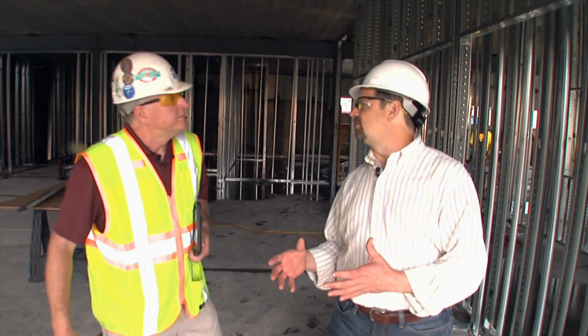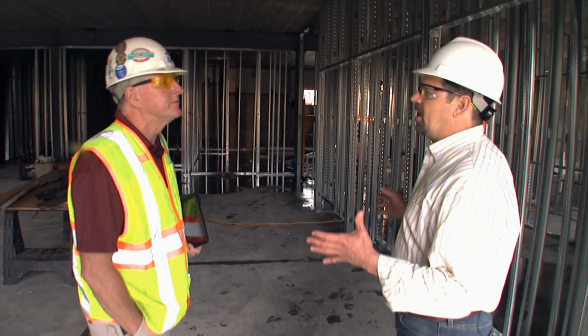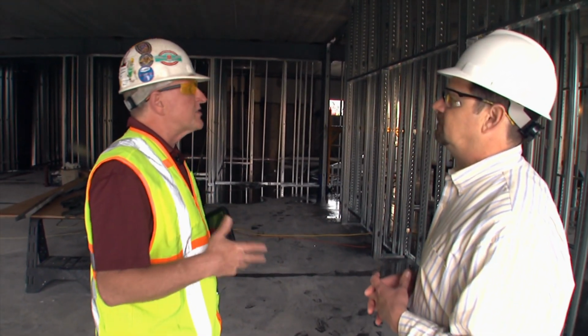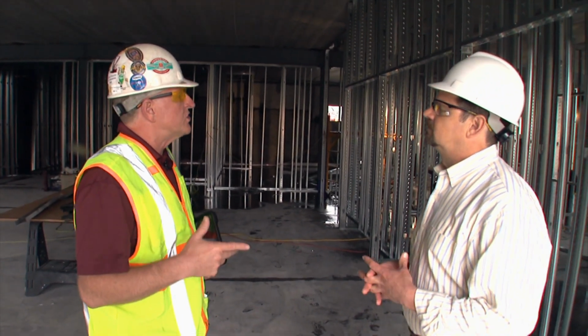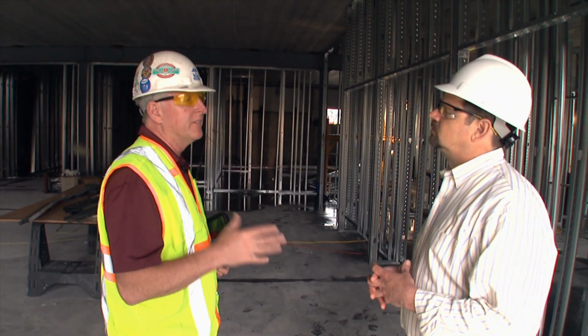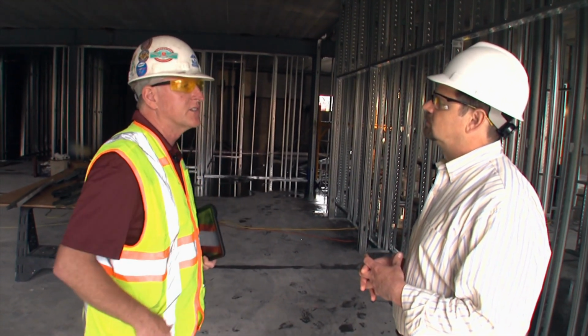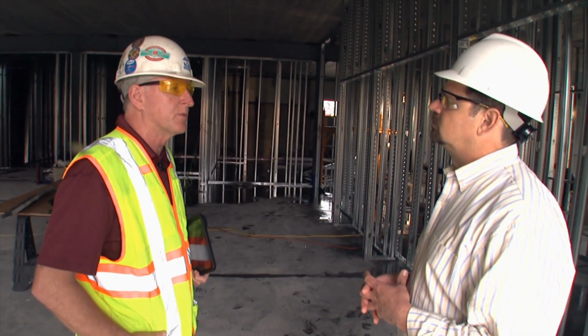Now I noticed on this job everything's pretty much stud framing. I assume there's a reason for that. Yeah, we have life safety issues with this type of a project. The metal framing meets and or exceeds any of the UL ratings that we have to achieve for this type of a project.